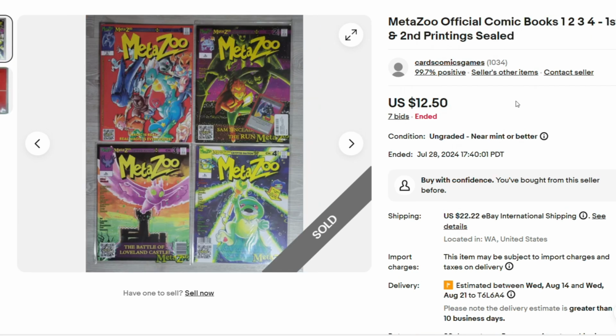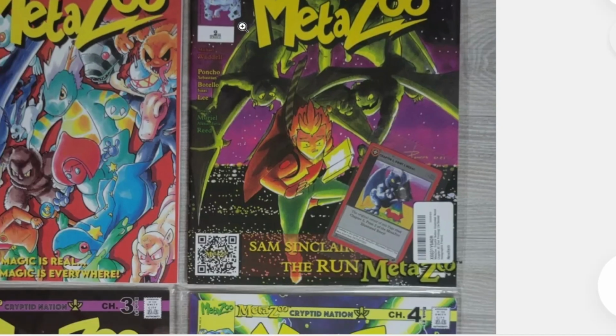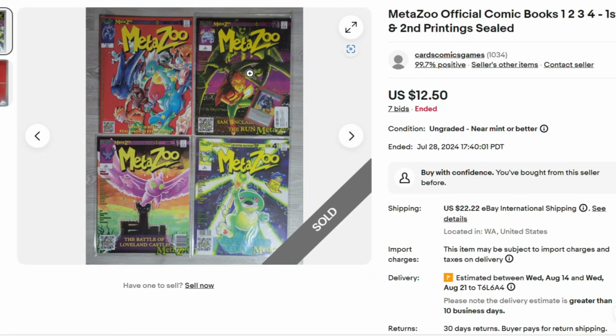100% good deal. You get the first edition, second, third, and fourth. The original comic books. I mean, they're going to be all second and, well, this will be second edition, then first. I think. Let's zoom in. Oh, my bad. So second edition, first. $12.50. Hey, if you want to learn about the lore of MetaZoo, that's a steal of a deal.